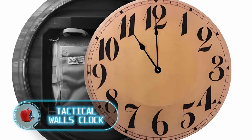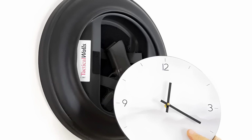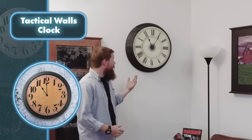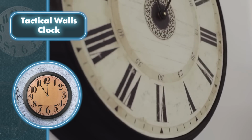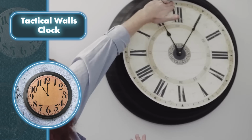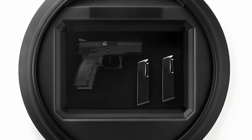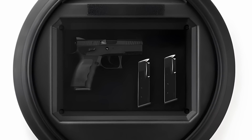Tactical wall clock. There are these ordinary yet quite charming clocks hanging on the wall. But could they bother the police in any way? Well, you simply don't know what the homeowner had in mind when purchasing them. That mystery unravels when the clock face is taken off, revealing a secret storage spot. You can certainly hide whatever you want in this secret spot, measuring 14 by 10 inches, but the main purpose, according to its creators, is weapon storage.